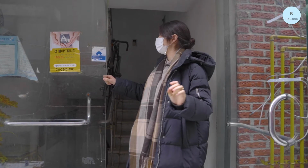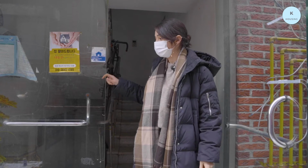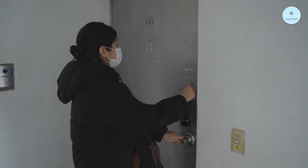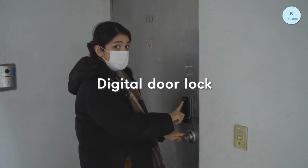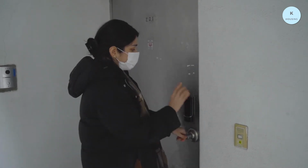The villa is kind of old, and the door also doesn't have the security system. Let's go see what is inside. The door is made of metal and we have the security system, so there is no problem with security. Let's go inside.